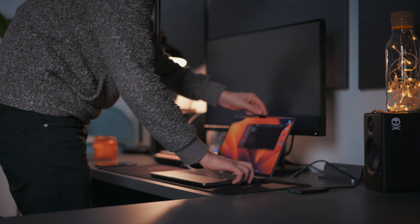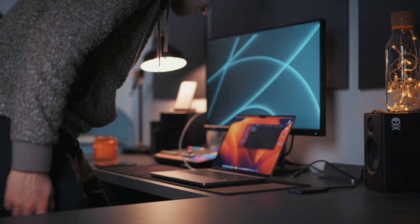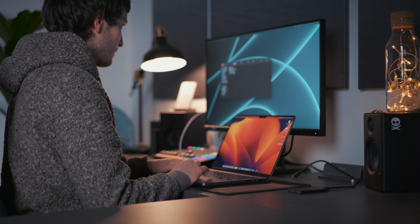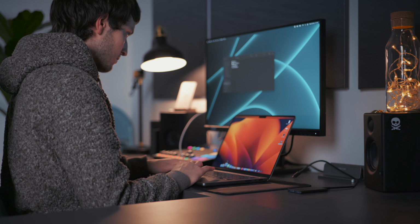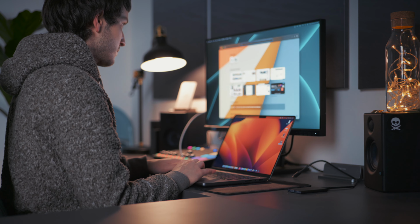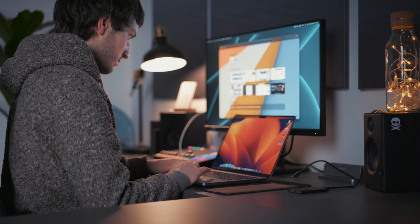I do sometimes also use this display as a second display to my MacBook Pro, and to do that I would just bring out the MacBook from behind, bring it in front, open it up, and then it acts as a second display. So if I need a bit of extra screen space instead of just one screen space, it gives me the option to do that. I just really like the flexibility that this gives you.